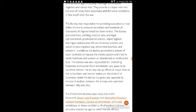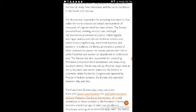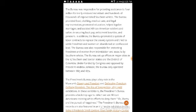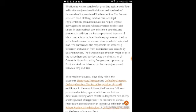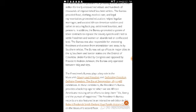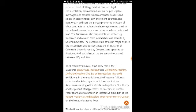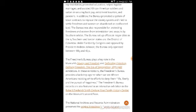They provide a unique view into the lives of the newly freed individuals and the social conditions of the South after the war. And it says the Bureau was responsible for providing assistance to 4 million formerly enslaved individuals and hundreds of thousands of impoverished Southern whites. The Bureau provided food, clothing, medical care, legal representation, promoted education, helped legalize marriages, and assisted African American soldiers and sailors in securing back pay, enlistment bounties, and pensions.